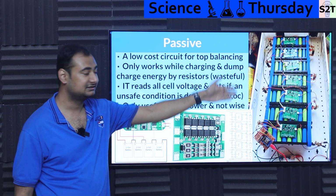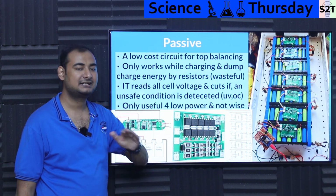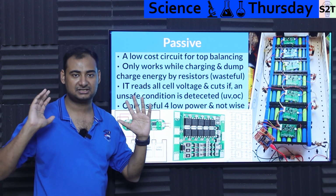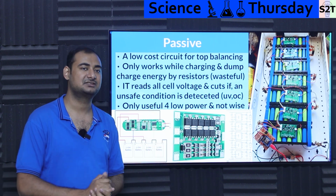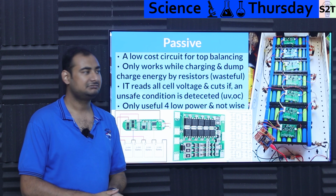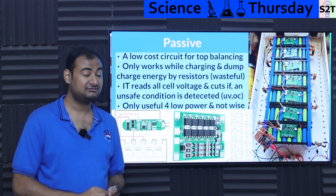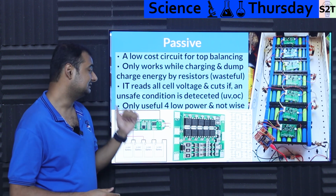Meaning if you are using something like this for high power, no, it's just unwise. That's flat-out unwise, especially if you are building your own pack. If you are buying very top-quality batteries made in the same factory, where every cell is very close to each other, then yeah, this sort of system would be good enough. But in the long term, especially for people who are building it themselves, or if you want your system to last long, this is not a good system.